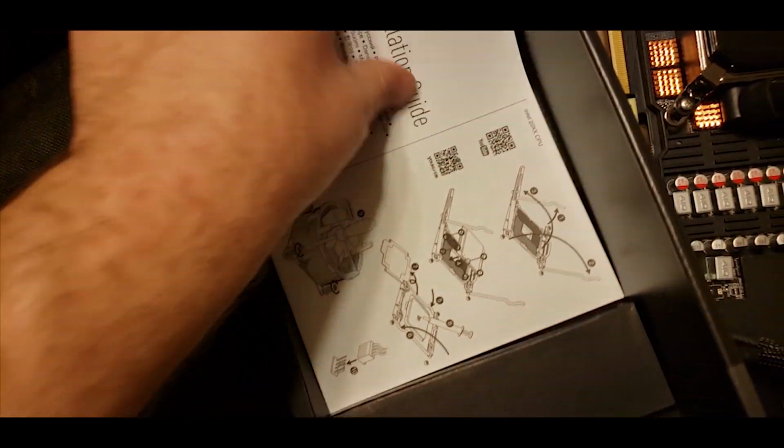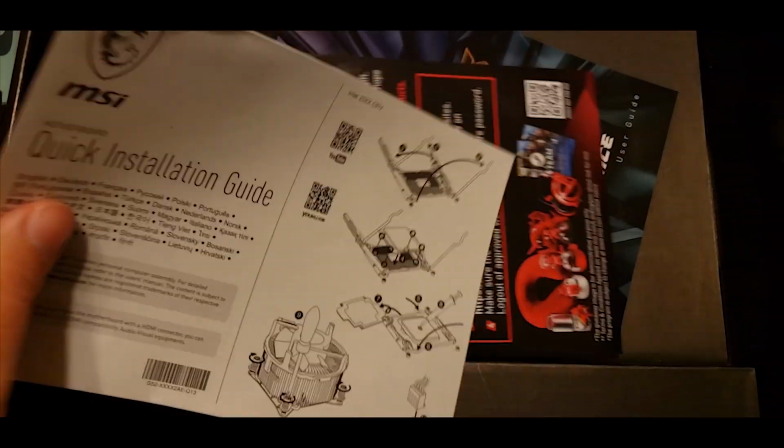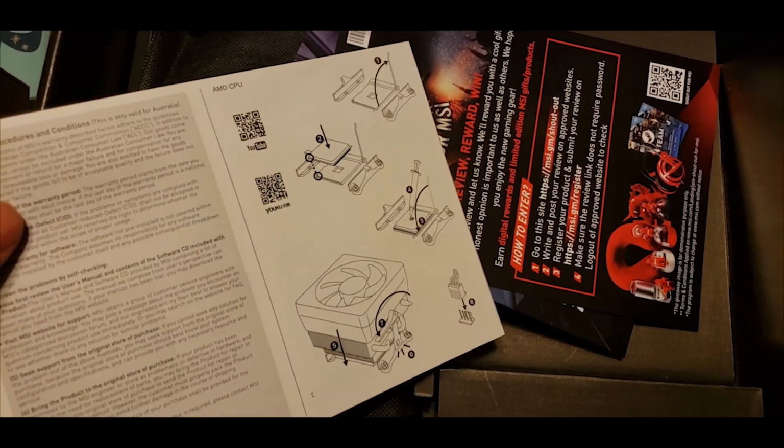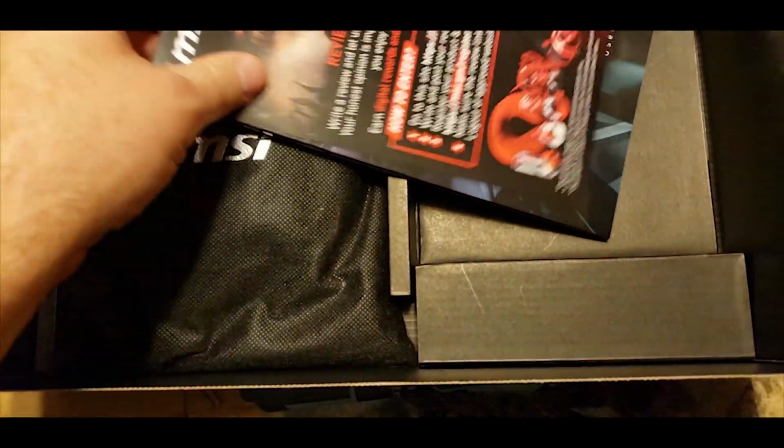This looks like a quick setup guide. If you're unfamiliar with how to build a PC, this would be useful, and you'd be able to go through and quickly install the processor, put the CPU cooler on it, assuming yours came with a cooler. I don't think mine does.